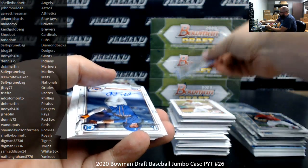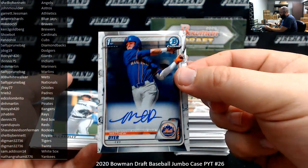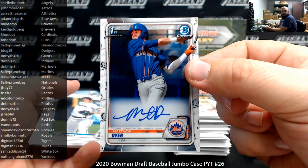55. I pulled the Babe Ruth cut auto from Dynasty, not Triple Threads. Matthew Dyer for the Mets. Mets going to 808 White Walker.